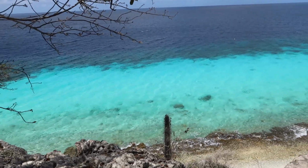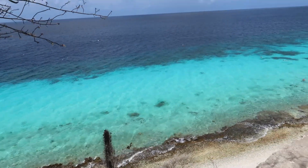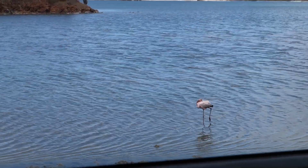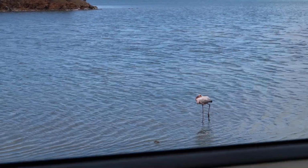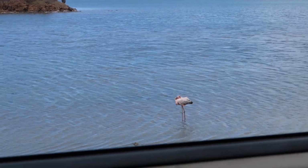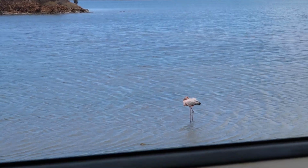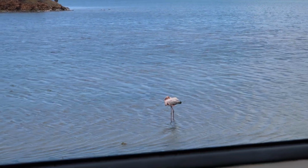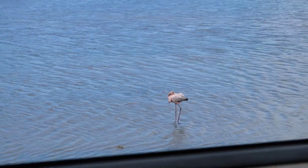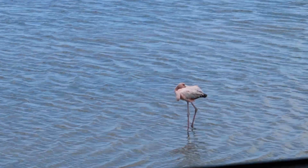We can walk down and walk back up. That one over there, you see, is nice and all orange. That's an older one. This one still needs to get the color. And it wants to sleep, but it's a little disturbed by the people. Trying to go to sleep.